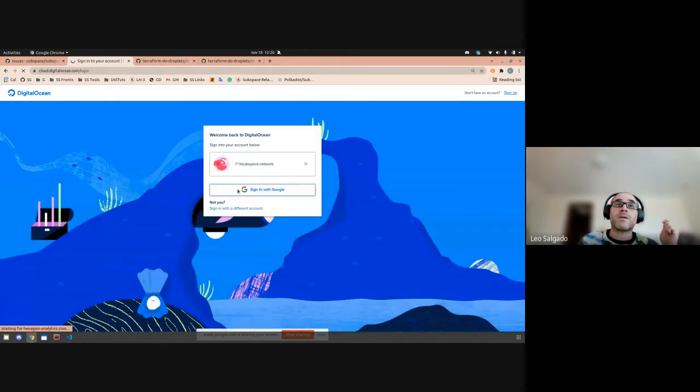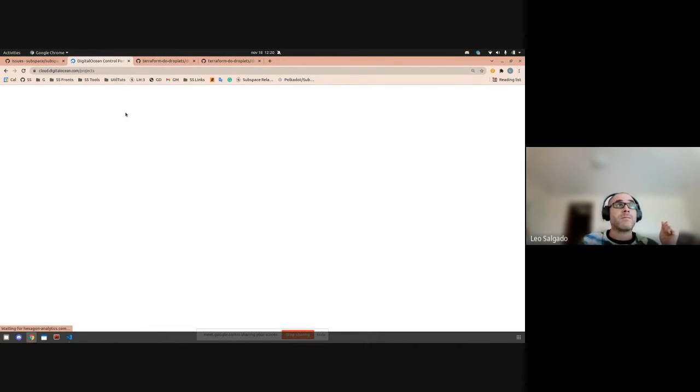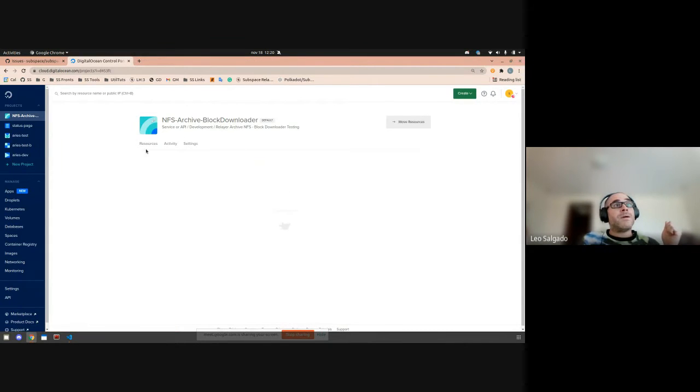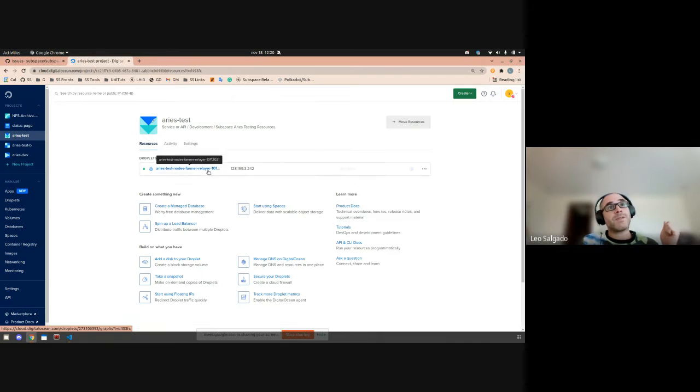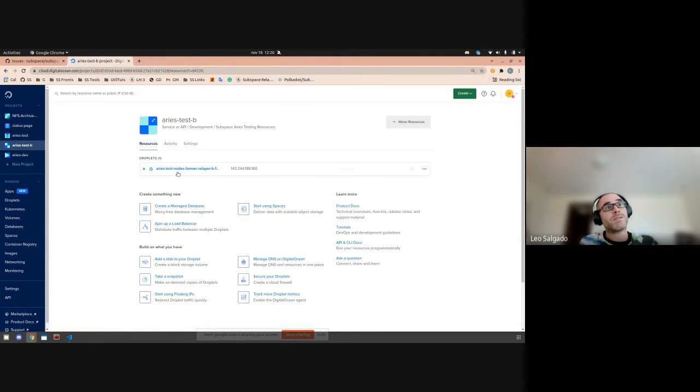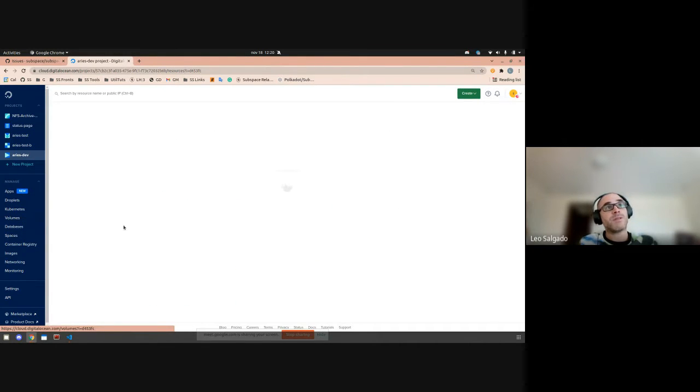And in here, we can actually check it in a clear way. We have this Aries test with this machine, the test B with this other machine, and this Aries step with this other machine. And also each machine with its own volume.